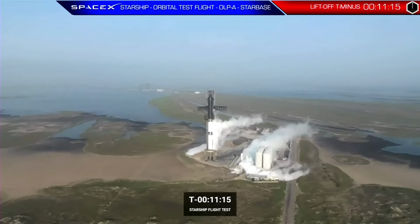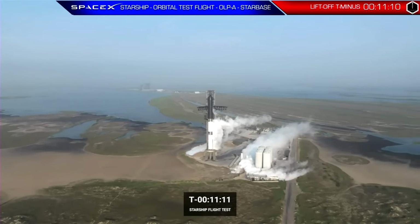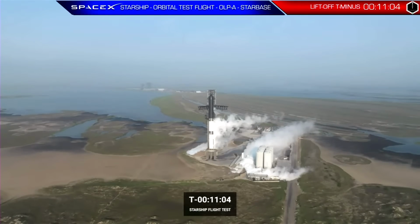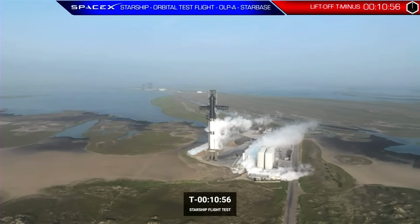The booster hold downs have been unlatched. They'll be ready to retract at liftoff, and the second stage quick disconnect is beginning its configuration for release. The methane and liquid oxygen propellants currently going to the second stage go through that quick disconnect. That's that arm that reaches out from the tower to the base of the second stage.